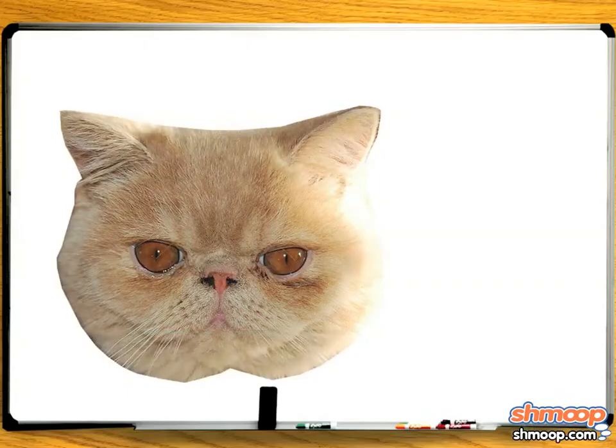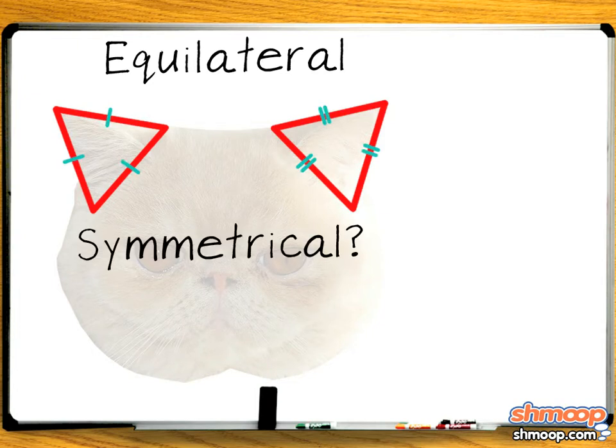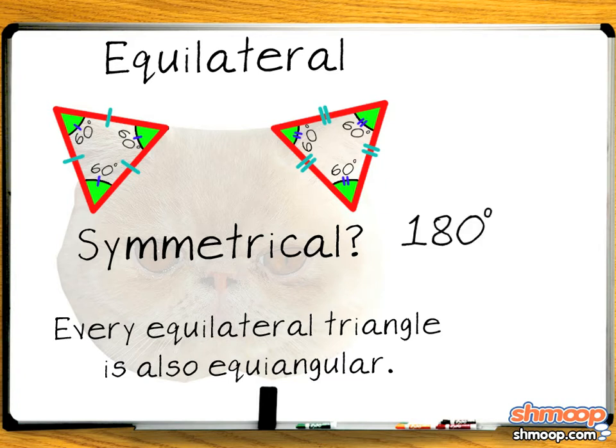Next, we have this Persian specifically bred to be perfectly symmetrical. Now, this cat's ears are equilateral, but are they symmetrical? To check if this cat's ears are really equilateral, we'd have to see if they fulfill the theorem that every equilateral triangle is also equiangular. Each angle measuring 180 degrees divided by 3 equaling 60 degrees.